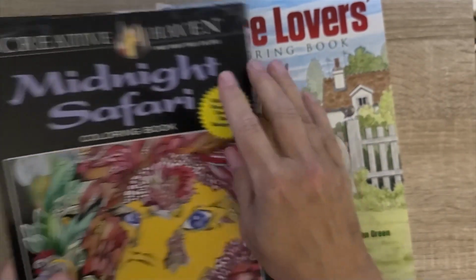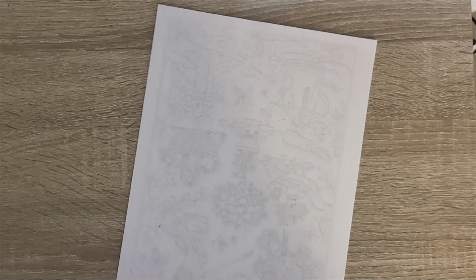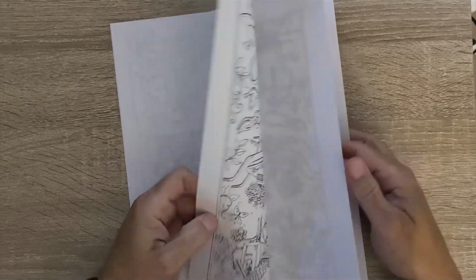And this Horse Lovers book is a newer purchase. I didn't even know that they were related to the Creative Haven, and I actually didn't realize that I had already ended up with a couple of Creative Haven books. So again, the Horse Lovers coloring book is a more toothy paper, feels like Bristol Vellum, smoothish toothy though. And then these other ones, the Creative Haven ones, are really slick. So that's on those.